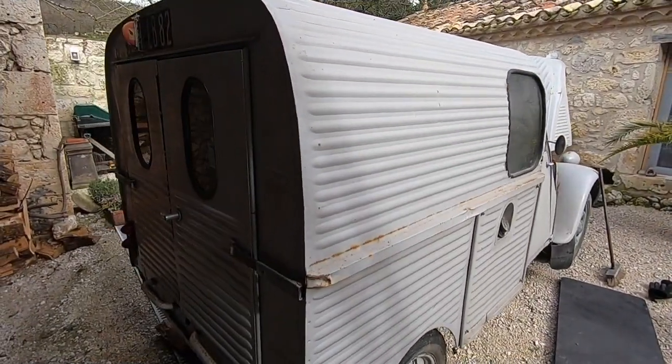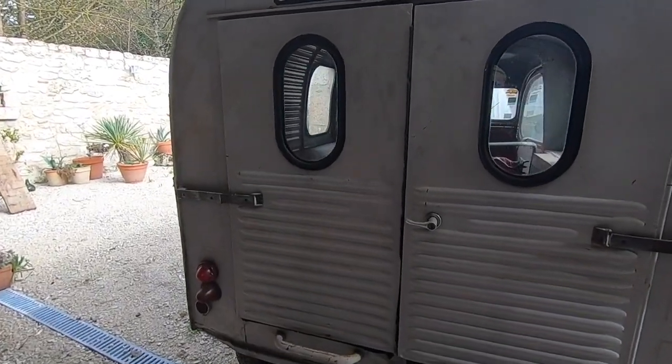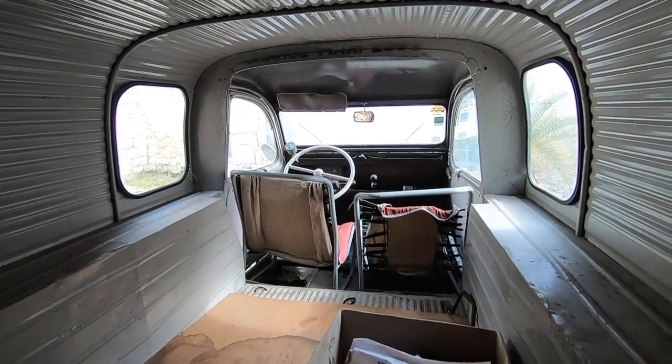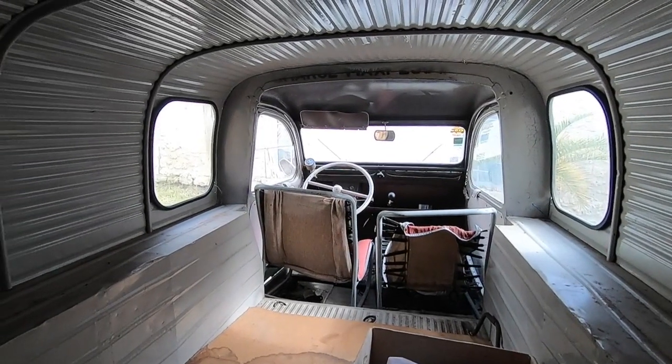We've just come back to Steve's place to have a look at this 54 AU. Do a sort of video conference for a chap in England who might be interested in buying it.